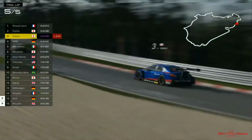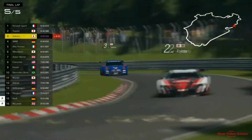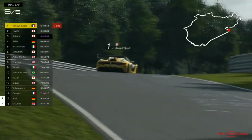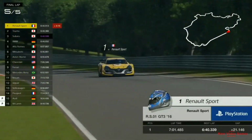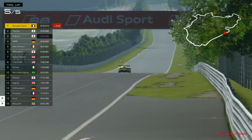Ooh. Careful. No curb right there. He's just about to put a wheel on. He's kind of, looks like he's falling back just a little bit. He's running out of time to make a move. But he's in the right place, because he's coming into the Döttinger straight, and he will be right in the slipstream of the Toyota. So maybe he can make the move on this long straight.